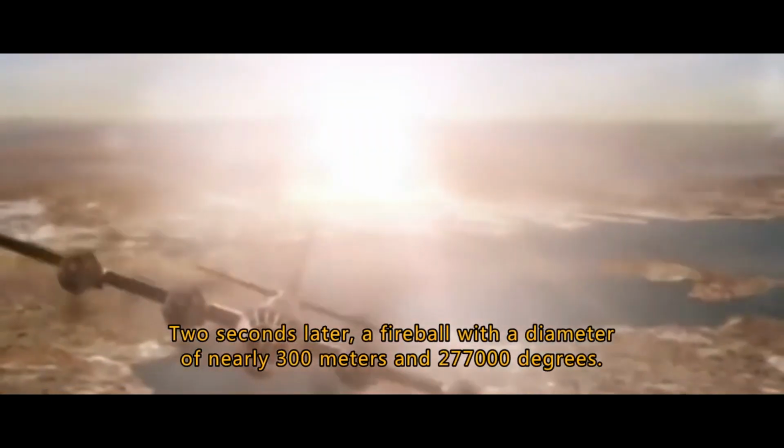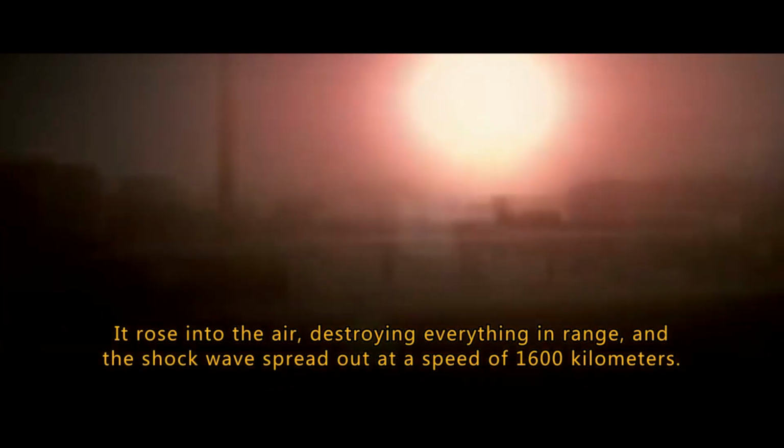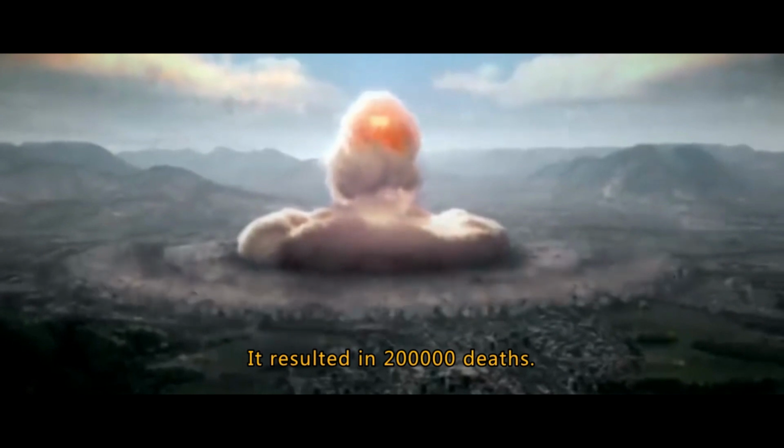2 seconds later, a fireball with a diameter of nearly 300 meters and a temperature of 277,000 degrees rose into the air, destroying everything in range, and the shockwave spread out at a speed of 1,600 kilometers per hour. It swept across the city. According to the latest statistics, the explosion directly or indirectly resulted in 200,000 deaths.